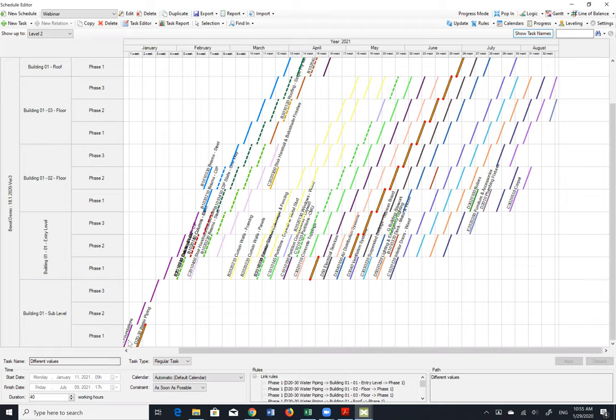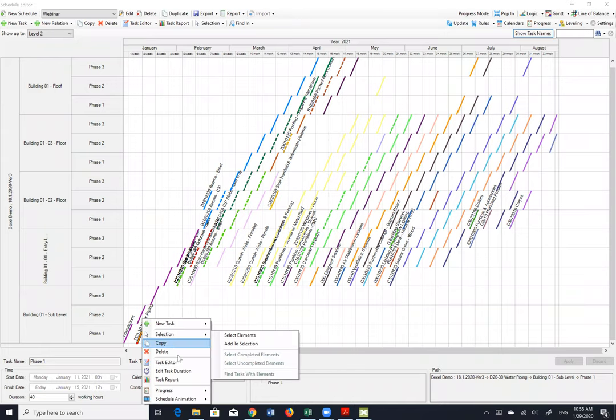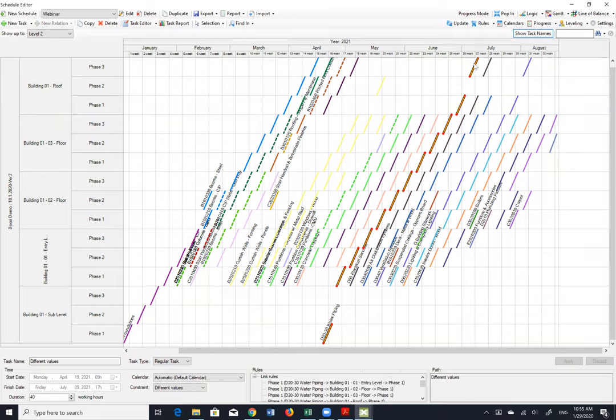So if you want to do this, what you can do in the settings, I'm going to change this to as late as possible, this schedule, and the certain tasks as well. Let's say in this properties, as late. So it's a very robust system, so you can change all. So you can see now when I change this to as late as possible, that these activities are really smooth. So in a second, I did this optimization.